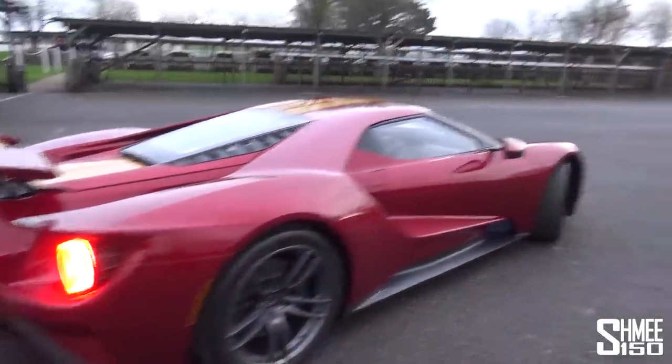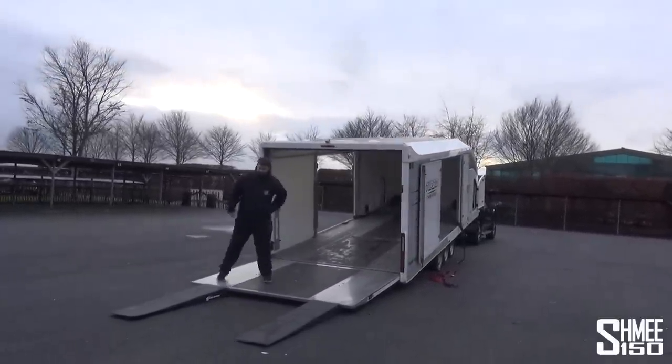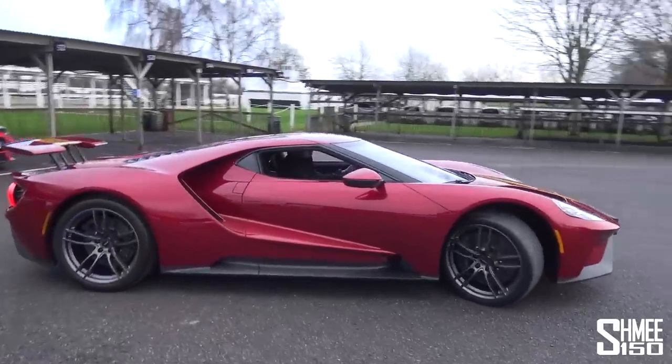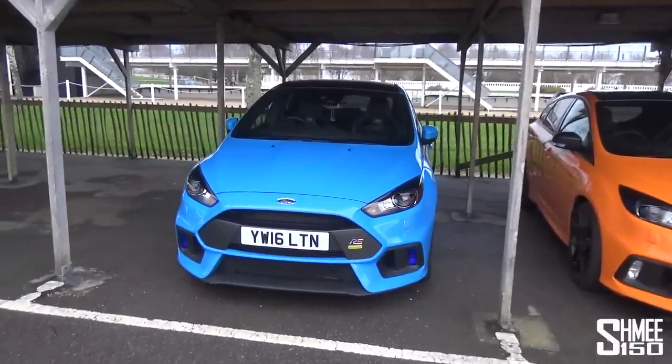So this is going to be loaded up with Tony from Turbo Transport, who's going to be taking it over for us. Thank you very much, Tony. So that will go into the single car trailer in there, which no doubt it will see again in the future. But also here, the three RSs together, the Heritage, the Red, and my old blue RS.